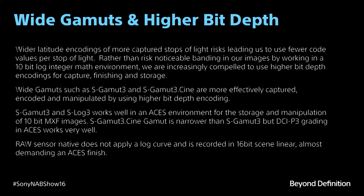And that kind of leads us to risk in our current workflows using too few code values to encode the images. In 10-bit log, we have roughly 1,000 code values or 70 code values per stop of light over the course of 12 or 13 stops. If you start to encode more stops of light, you need more code values to encode them. Wide gamuts like S-Gamut 3 and S-Gamut 3 Cine are more effectively captured, encoded, and manipulated using higher bit depth encoding. Both of these gamuts and this log encoding work very, very well in ACES, the Academy Color Encoding System, and this year, I think Sony are announcing at this show that they are ACES compliant and they're releasing new IDTs for all of their cameras so that you can plug into an ACES workflow with the Sony F65, F55, all of these Sony cameras.